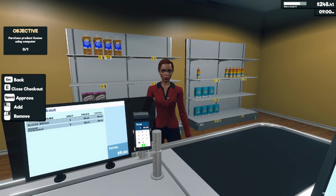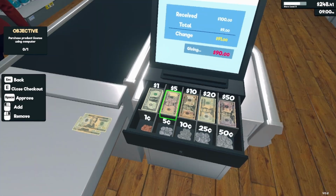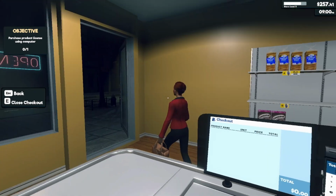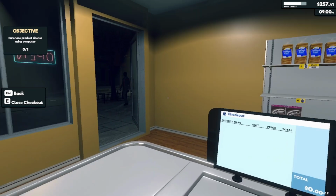Hello, sugar and fresh bread. Thank you very much for your patronage. With $100, I'm banning $100. Stop buying things with a $100 bill. That serves no one any purpose.